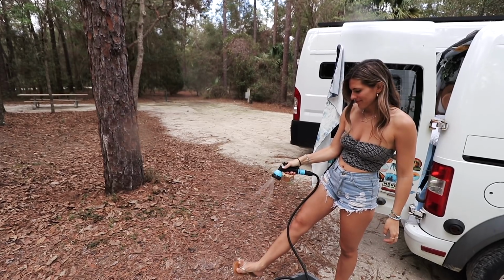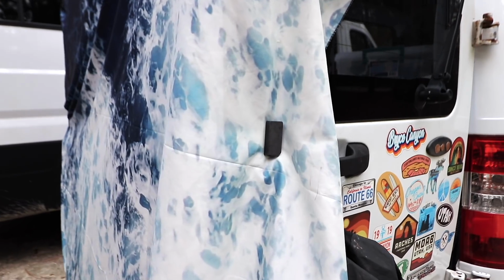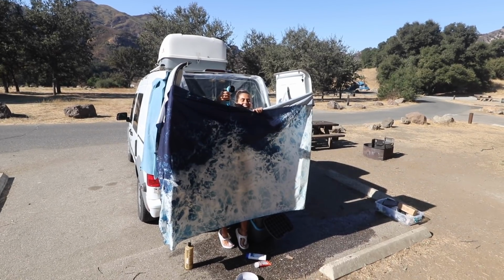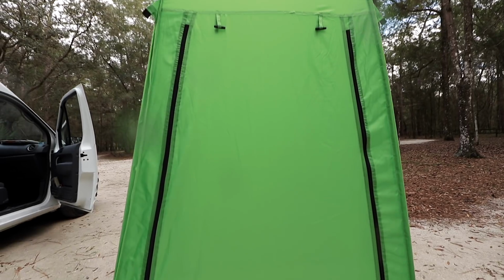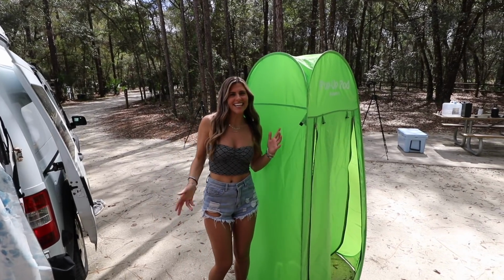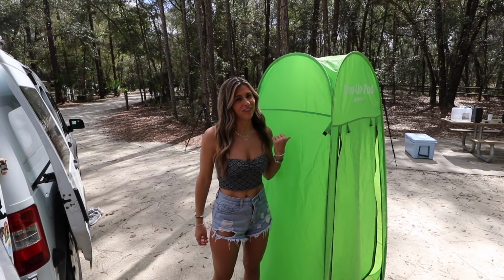For privacy, we either set up a tapestry with magnets on the back of our van, and we'll shower right under there. We put a shower curtain here to keep from getting the bed wet, or we just got this pop-up shower, which I really like. I fit perfectly in it. Ian's just towards the top, but it still works. Make sure you consider height if you're looking into one of these.